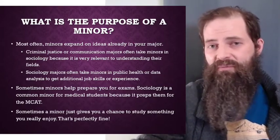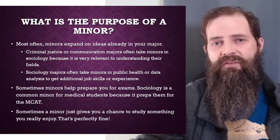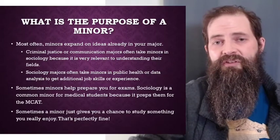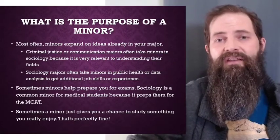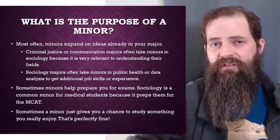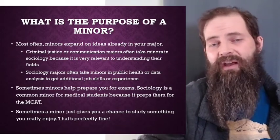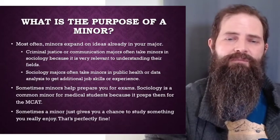And then there's people like me who just have an interest in a topic, so they add a minor because they want to study that field. And it's great because university degrees are built that you have enough time to explore other fields in addition to most, not all, but most majors. And it's perfectly fine to add the minor under that situation.